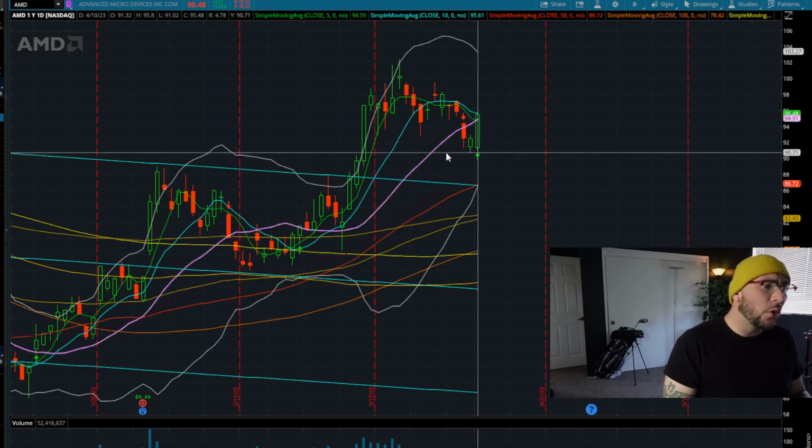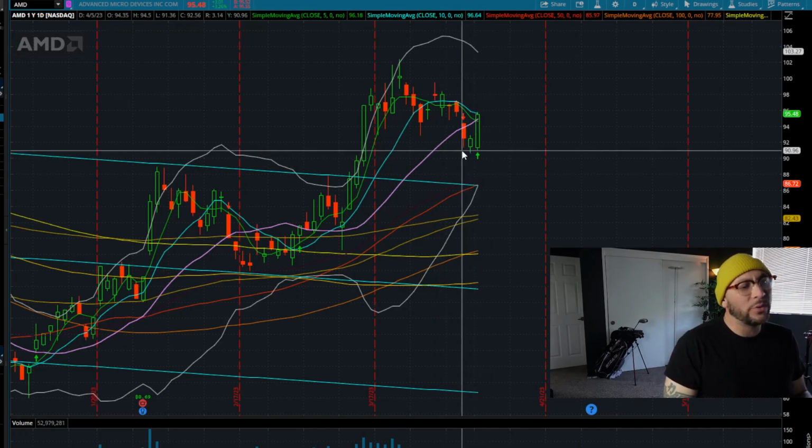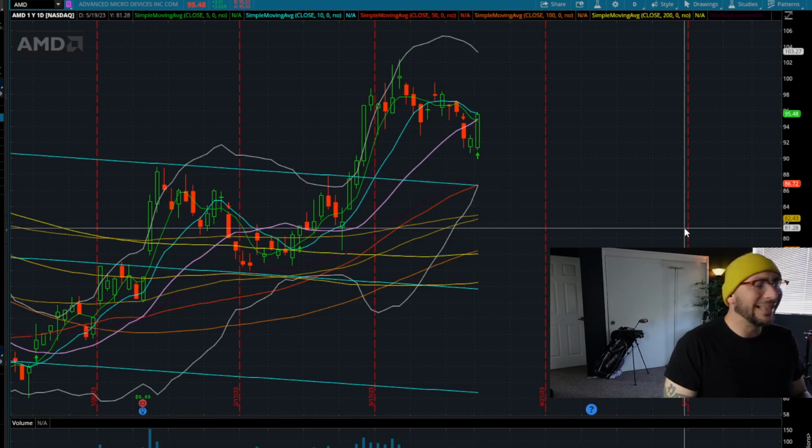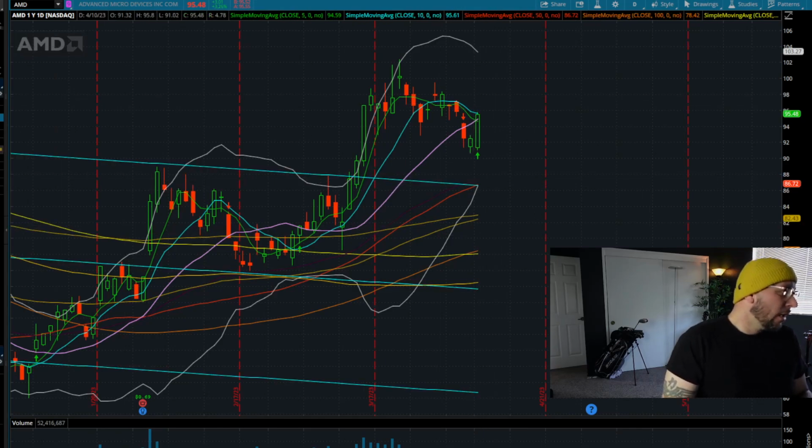Again, if we do roll over, we understand where we are going to take that short position, and we understand where potentially we're going to clean it up at around $86.